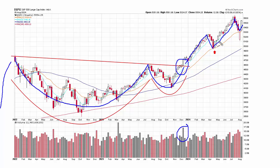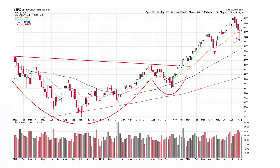Everything here looks good. We got a move up in 21, a big pattern, essentially a sideways pattern for 2 years, a breakout, higher highs, higher lows. Everything is looking good. There's nothing in this simple chart that would suggest anything other than an uptrend.